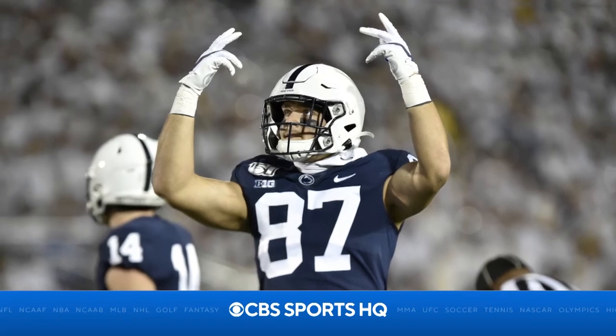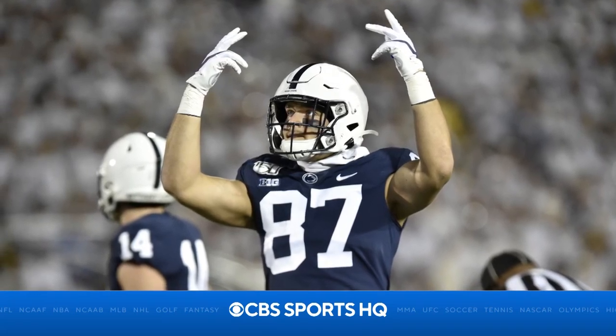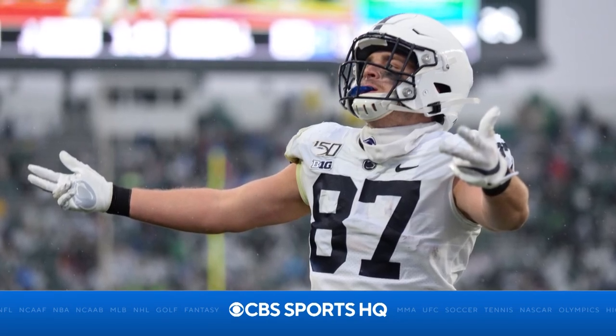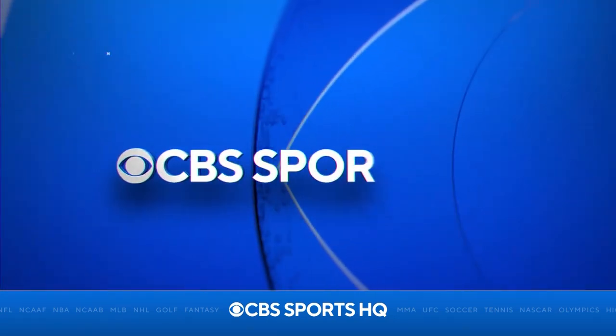Penn State tight end Pat Freiermuth is 6'5", 250 pounds, and he's a heck of a receiver. You look at that body and you wouldn't think he'd be as good a receiver as he is and was at Penn State.